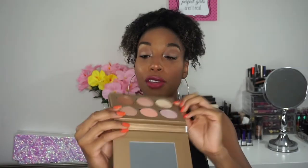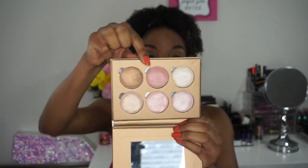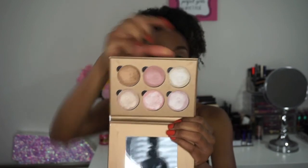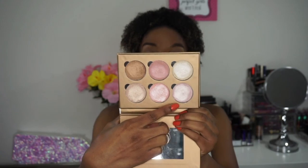The first one is what I have on today. That one is called Guilt. Then you have Amores, which is right here. Then you have Beam. And then you have Moonstone, Stellar, and Glimmer. I used Guilt because I thought it was a really pretty color. I have the Carli Bybel highlighter on top of it, but I do think it's a really pretty palette.